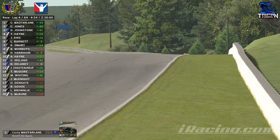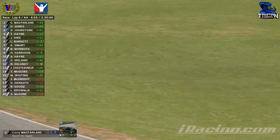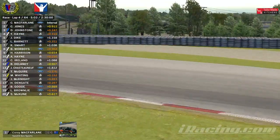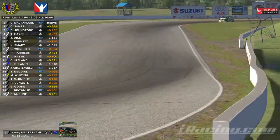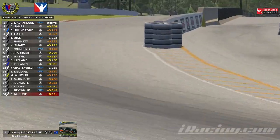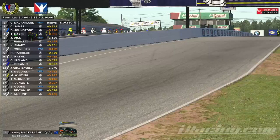So Corey McFarlane's still our race leader. Yes, he's still there. Kobe Jones is still behind. Corey's nearly out to a 1 second lead, so nearly far enough away to break the tow. He's got about 0.7 of a second above Kobe Jones at the moment. And then the next couple behind Kobe is Damian Johnson and Todd Haynes, and they're all within a couple of tenths of one another.